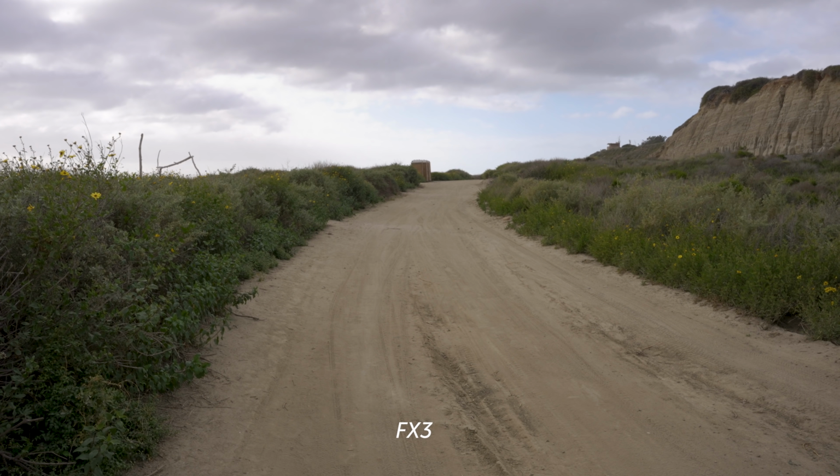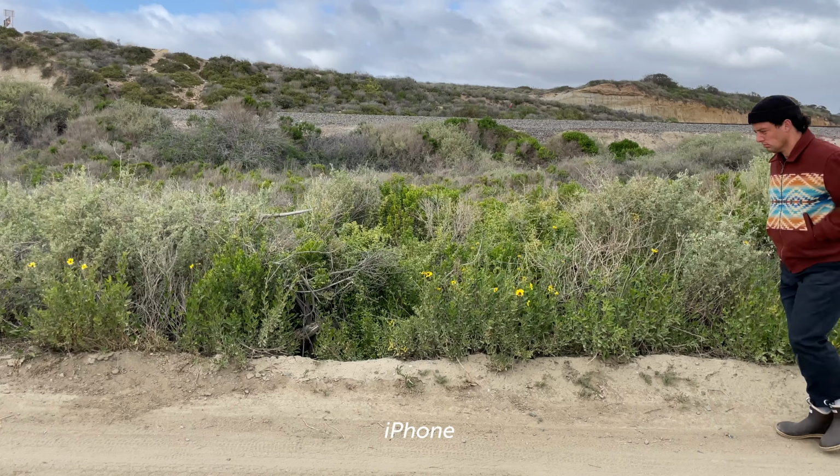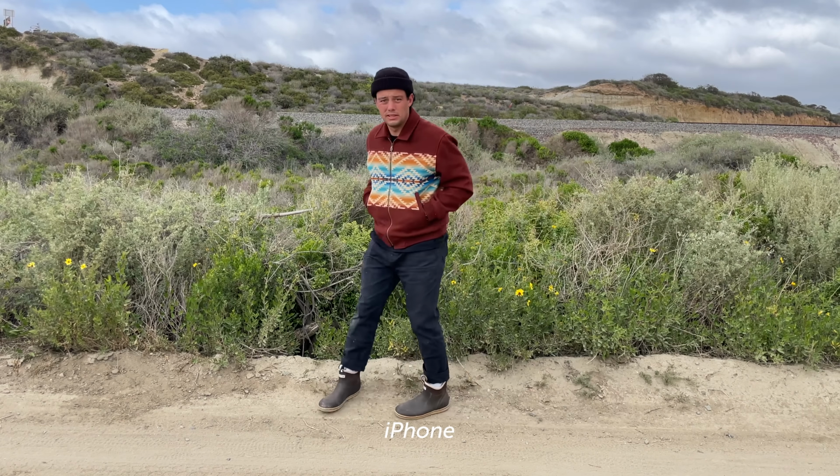The iPhone is gonna win in terms of dynamic range. You just cannot beat that software, but oftentimes it's looking a little contrasty and a little too punchy for my liking, while the FX3 most likely in your mind is gonna win with skin tones, colors, as well as just having that more cinematic look to it.